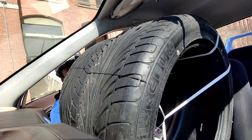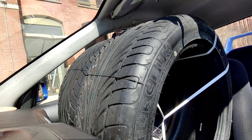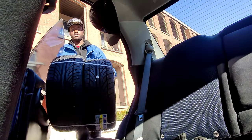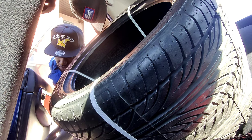Thing about having a small car, nothing. Oh no! All right. There we go. Now those should fit just fine.